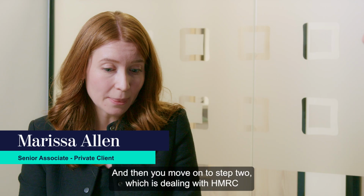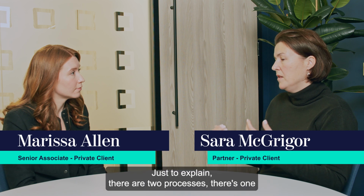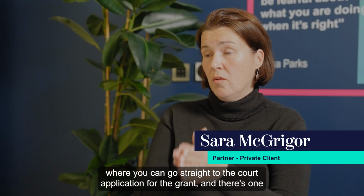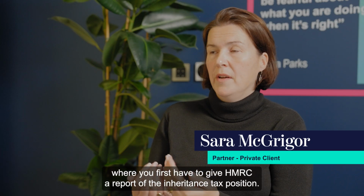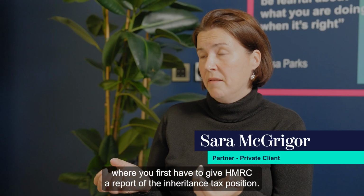So I think that's really, in our opinion, stage 1, identifying what's in the estate and whether you need that grant. And then you move on to step 2, which is dealing with HMRC or deciding whether you need to deal with HMRC. So working out whether you've got any allowances or reliefs that you can apply to the estate, which mean that we don't have to go down that process. So just to explain, there are kind of 2 processes. There's one where you can go straight to the court application for the grant, and there's one where you first have to give HMRC a report of the inheritance tax position.